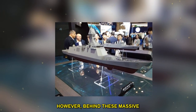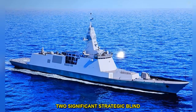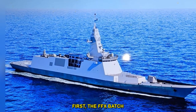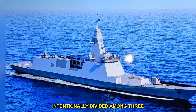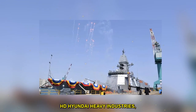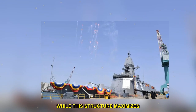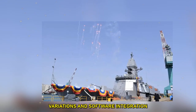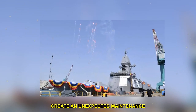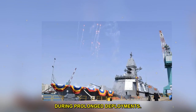However, behind these massive industrial milestones, leading global defense analysts point out two significant strategic blind spots that could impact long-term operations. First, the FFX Batch 3 program has been intentionally divided among three different shipbuilders, which are HD Hyundai Heavy Industries, SK Oceanplane, and Hanwha Ocean. While this structure maximizes rapid production, slight mechanical variations and software integration differences between factories could create an unexpected maintenance and logistics burden for the naval supply chain during prolonged deployments.